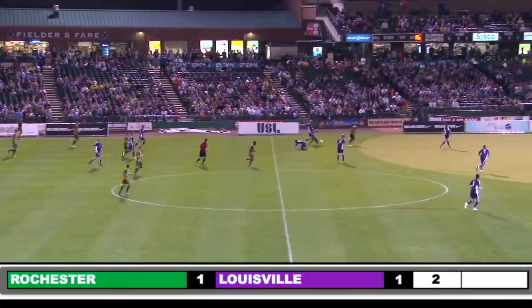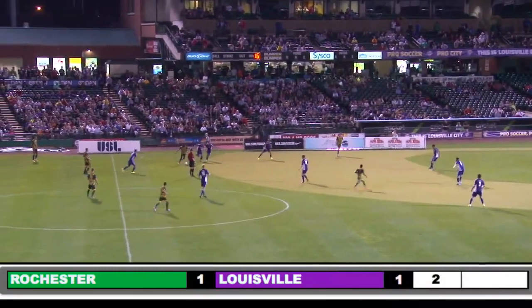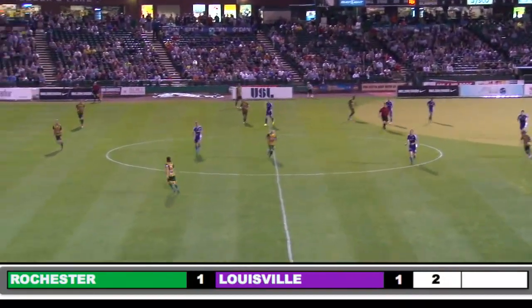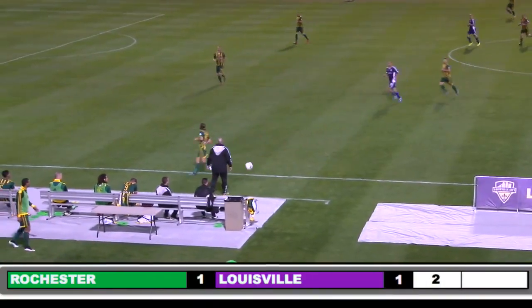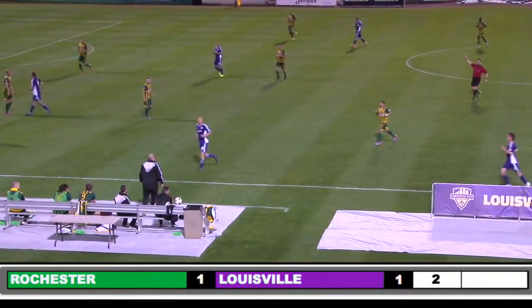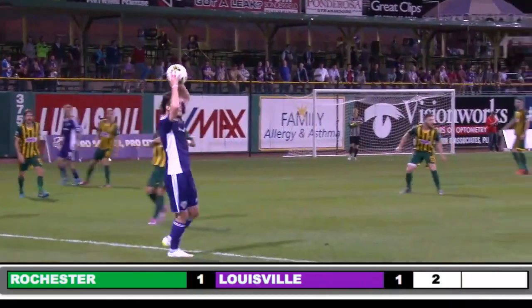As Rochester now with the counter, a lot of contact there as Forbes, a big body, big menacing body, holds on to the ball as Rochester kind of resets, but they will end up losing this one out of bounds. West to throw this one in.